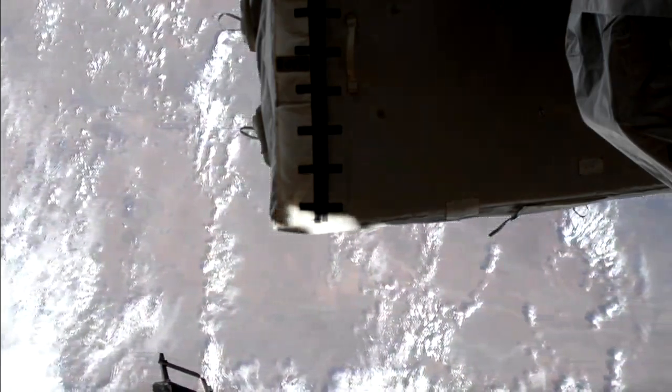Houston, Station, on Space to Ground 2. I'm going to disappear in the PMM for a few minutes, so if you know what to do with these tanks, I'll hold off till you see me floating by again.